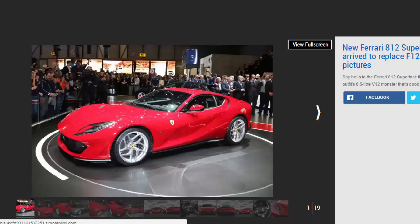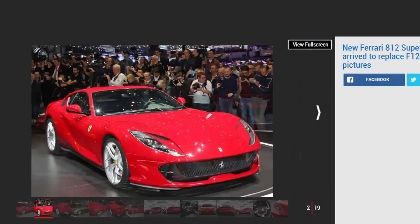Ferrari has revealed its fastest ever naturally aspirated sports car at the 2017 Geneva Motor Show, the 211 mph 812 Superfast. It's the replacement for the F12 Berlinetta, and under the bonnet it gets a 6.5-liter V12 producing 789bhp. That's 20 bhp more than the F12 TDF and means the Superfast matches the LaFerrari hypercar without its hybrid assistance.